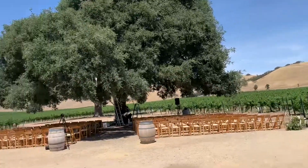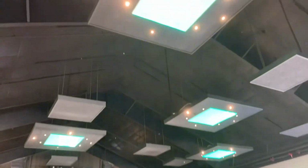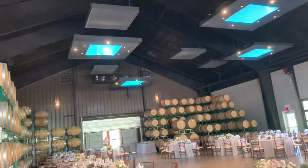Check out the view. One thing they have is these lights at the top that change color. That's pretty cool. It's kind of wash lights for the whole dance floor. I'm sure it'll look a lot nicer when it's dark in here.